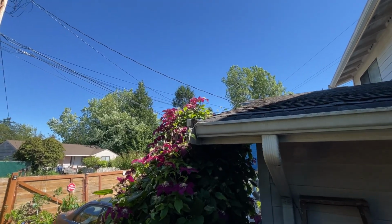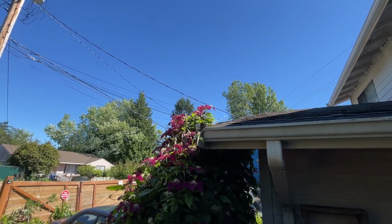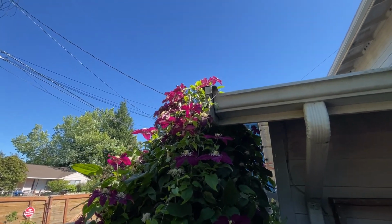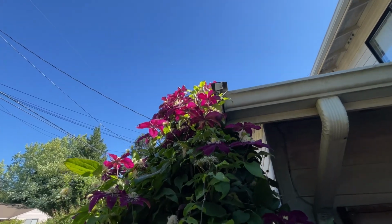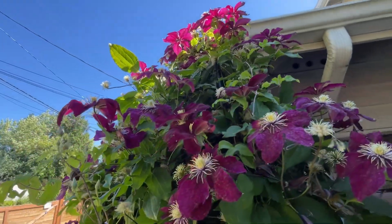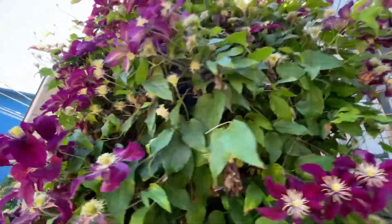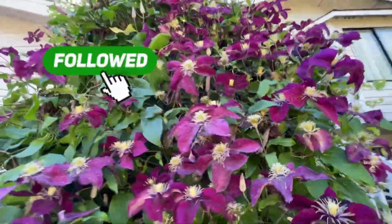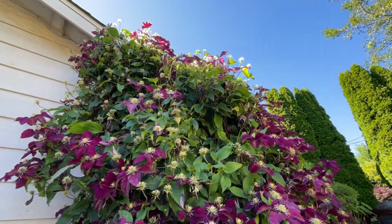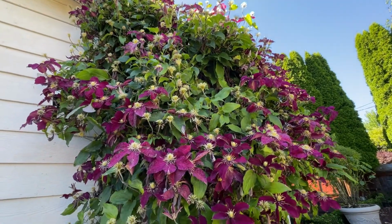So that's my little tip for everybody. Just wanted to document that I have not pruned this clematis and it's still looking amazing. I guess it's best to leave it alone to keep it happy. Because once I started pruning the faded blooms last year, the health started to decline. I just want to keep this clematis happy.